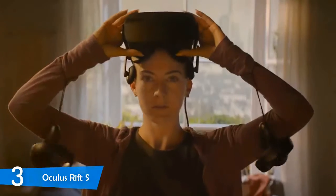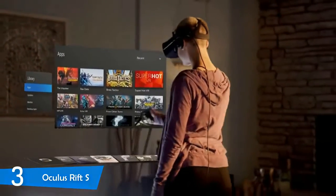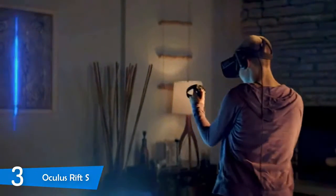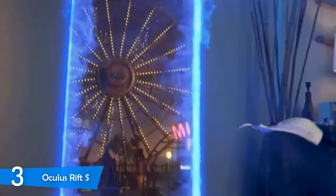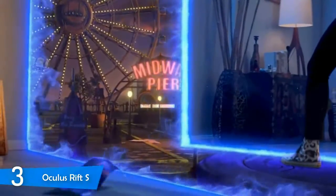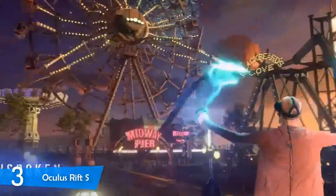While it has some weaknesses compared to the high-end headsets, the Oculus Rift S is still one of the best choices for value-based users. At number 2, it's the Valve Index VR. Coming up next, we have one of the most powerful and best high-end choices when it comes to VR headsets, the Valve Index VR.